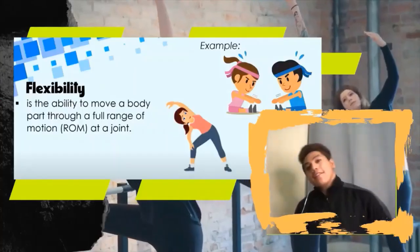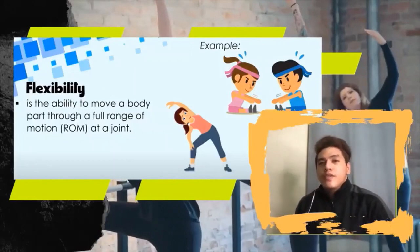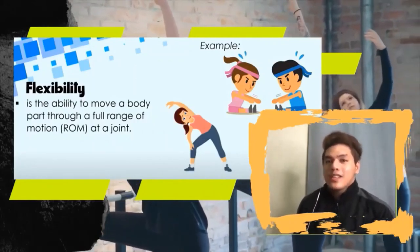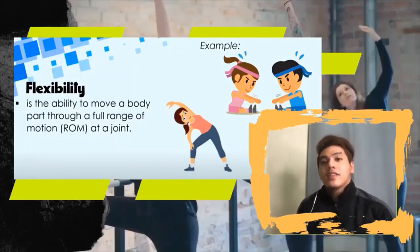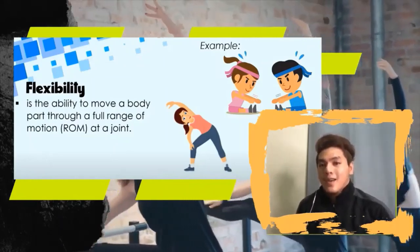Next one is the flexibility. This is the ability to move a body part through a full range of motion, or the ROM, at a joint. The physical fitness test for this can be the zipper test or the sit and reach to test the flexibility of upper and lower extremities.